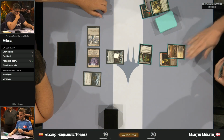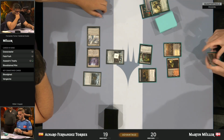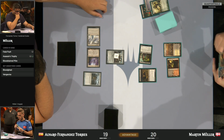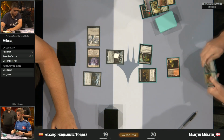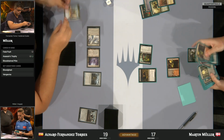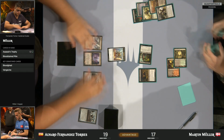Now, the question is when and how he wants to deploy it, but right now it's going to be Gravecrawler instead. Takes me all the way back to 2012, Gravecrawler, the Scourge of Standard when Blue-White Delver was running roughshod over the format. And it's good to see it getting played once again at the top tables in Modern. And Fatal Push on Hangarback Walker before he gets out of hand. I really like that. Yeah, unfortunately, second Hangarback Walker is going to be a problem.